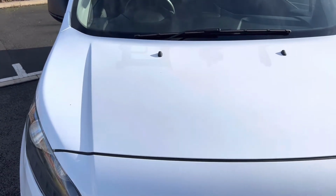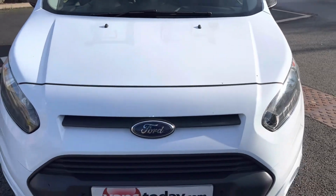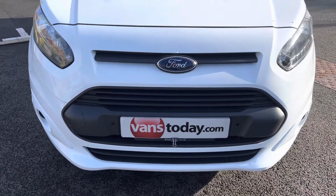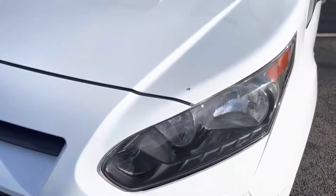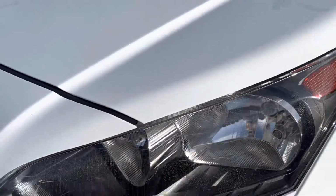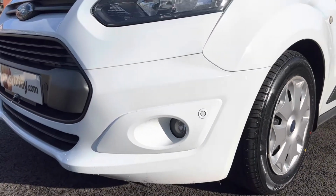Coming down onto the bonnet, it's in good overall condition as well. No major stone chipping. Front bumper, front grills, etc. are all in good order as well. Passenger side headlamp unit, again pretty good. We've got a couple of little minor marks on there, but nothing major. And then coming down to your front bumper corner, again good overall condition.